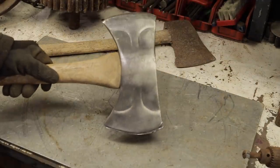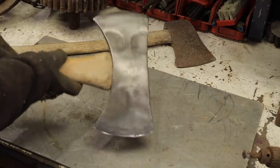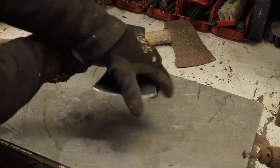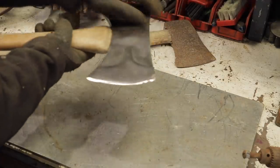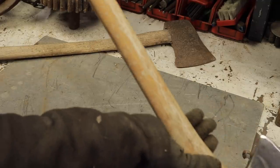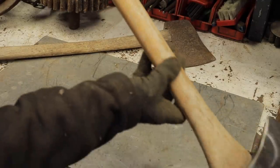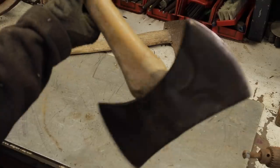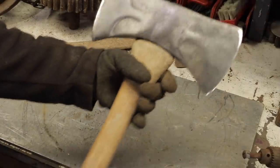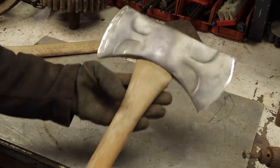I was really excited about this axe here that I already wire wheeled, got all the rust off, and put a little bit of an edge on each side. The handle itself is actually in very good shape. It could probably use a sanding and maybe a coat of oil, but I don't know. I just love beautiful old axes.